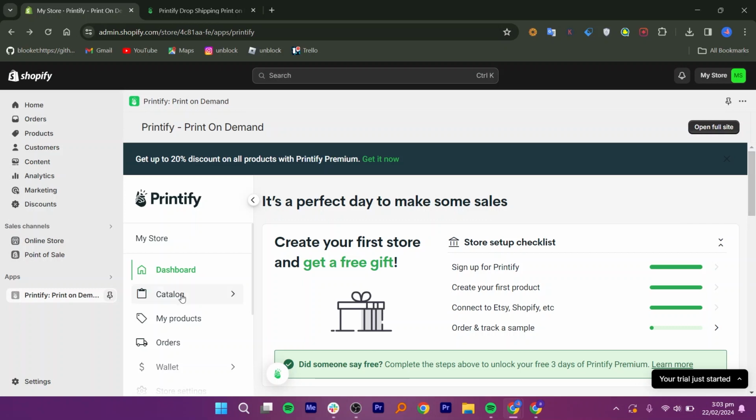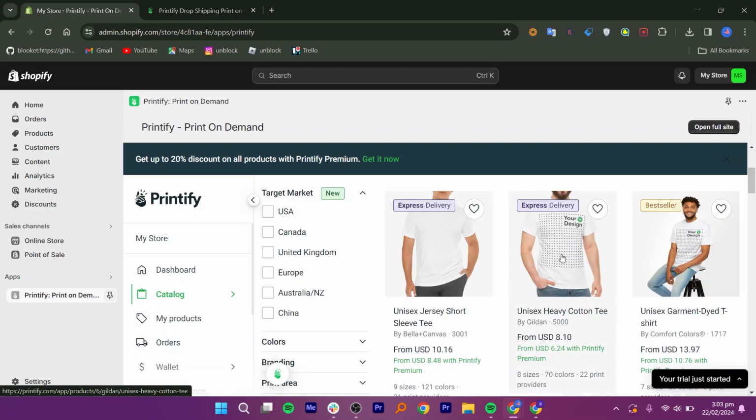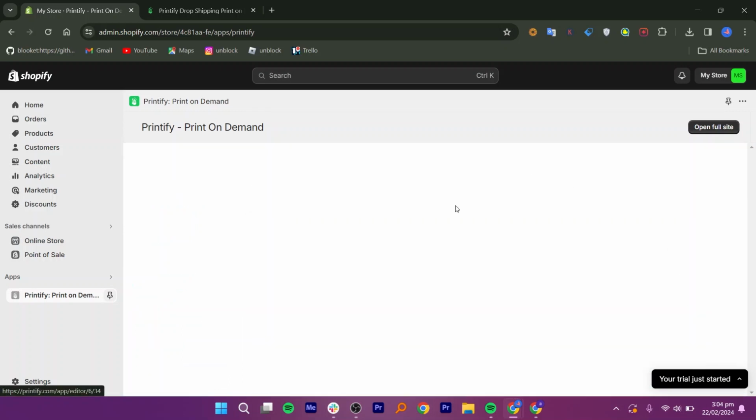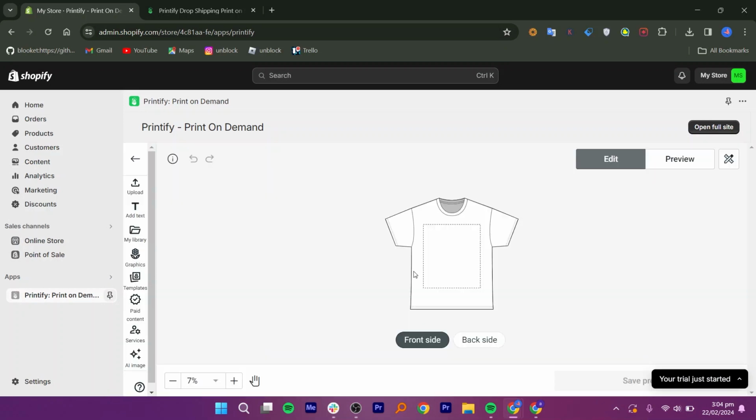Go to the catalog section. Now click on one of the items you like, for example, a t-shirt. Choose a provider and scroll down. Then click Start Designing. Here, select Explore Myself. You can now design the front and back sides of your product. On your left, you will have various options to design your product. You can text and upload pictures as a design.